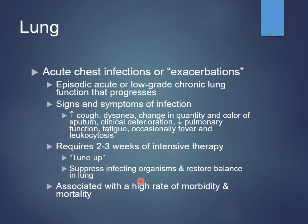So basically what we're trying to do is, and we're never going to completely eradicate all the bacteria out of these patients' lungs. That's never going to be possible. We can try to get them back to their baseline, try to suppress those infecting organisms, and restore that balance, where they can go home and go into more of a maintenance phase for a period of time. But again, you need to treat this aggressively.